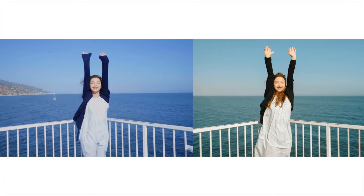I do like both of them. Which one do you like better? I know all the film people are gonna say, of course film, what are you talking about? Portra 400 forever!